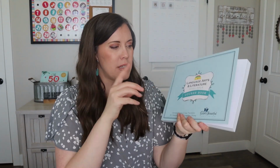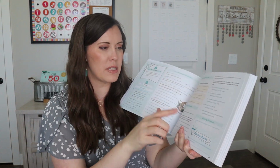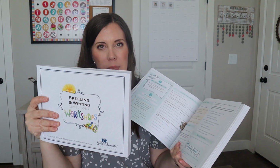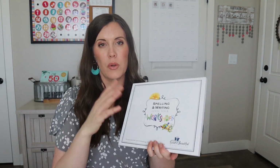So this one has the workbook. This is the course book that you just go through. And then in here, it will tell you, this is a writing workshop. And in this book, this is the writing and spelling workshop book. It'll tell you right here, complete Lesson 27. And so then he'll go here and complete the lesson. So it alternates each day, basically. One day's spelling, one day's writing.